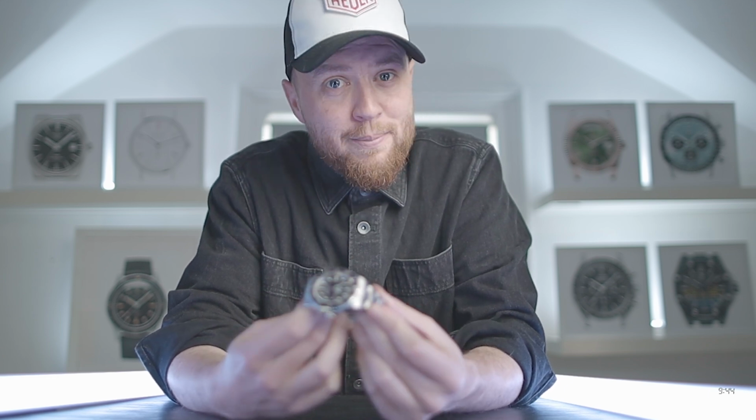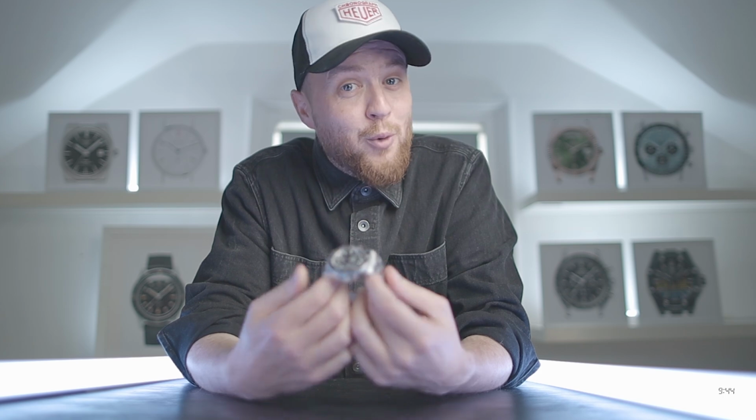So when it comes to legendary dive watches, there are a few that instantly come to mind. But for me, one always stands out. A true dive watch icon with an almost unmatched history. It could possibly amount to horological dive watch perfection.